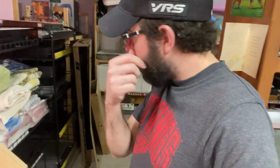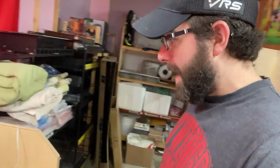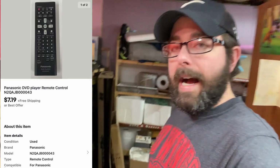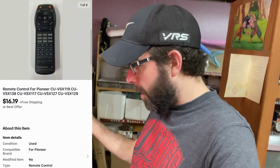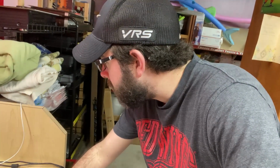Next up, we have a couple of remotes. Not gonna pull those because they're in bags like this, and it's easier to do on the table with not a camera in my hand. But first up, we got a Panasonic DVD player remote, $7.99 free shipping. I had a sale going over the weekend, 10% off, so all the prices will be 10% off unless I took an offer. And then also one that was a little more expensive, remote control for a Pioneer, multiple versions, $17.99 plus shipping. That's going to Corpus Christi. I've been there. That's a nice place.